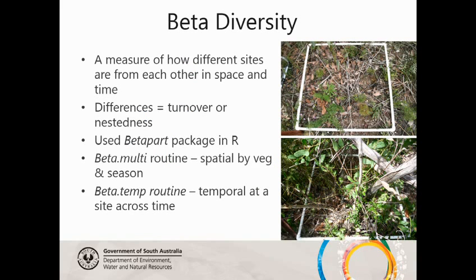I looked at a beta diversity measure. So a site diversity generally, pretty basically, is what you might consider an alpha diversity. The overall regional diversity is gamma diversity, and the change between sites in space I've defined as beta diversity in this case. And differences from one site to another can occur because of two different processes.